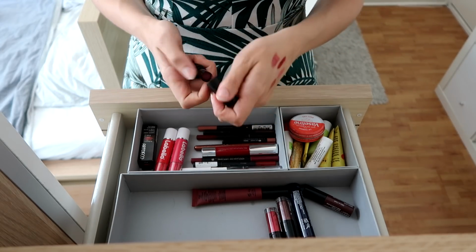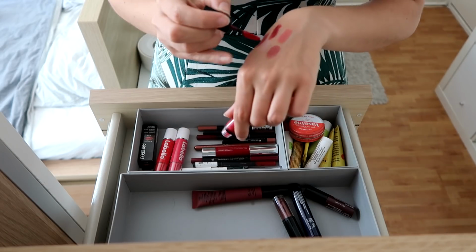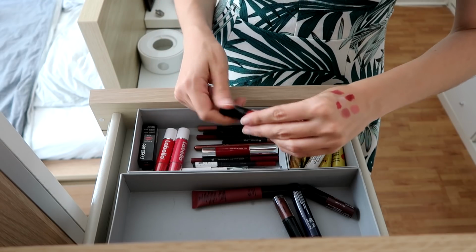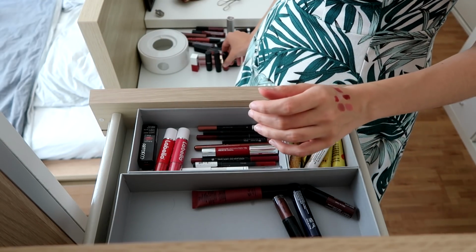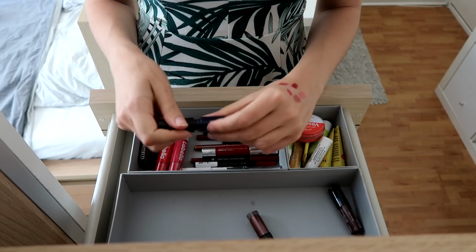That might work. I think I'm gonna keep that. This is shimmery, but it's red, so I might actually wear this. It seems like a pretty cool red as well, so I think I might wear this. I'm gonna keep it. It's nice and small as well. This is cool. This looks good. Keeping that. Blue, guys. Dark blue.